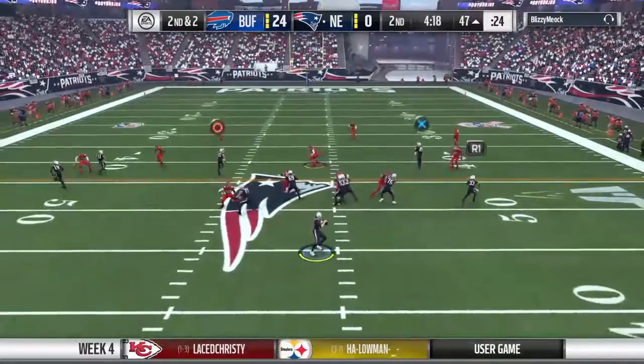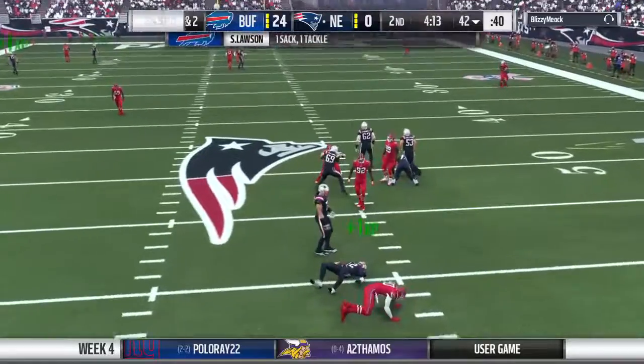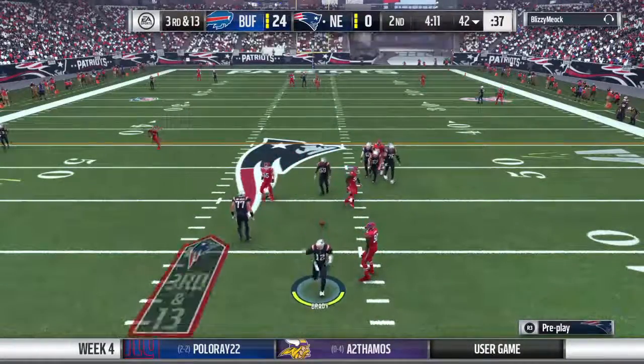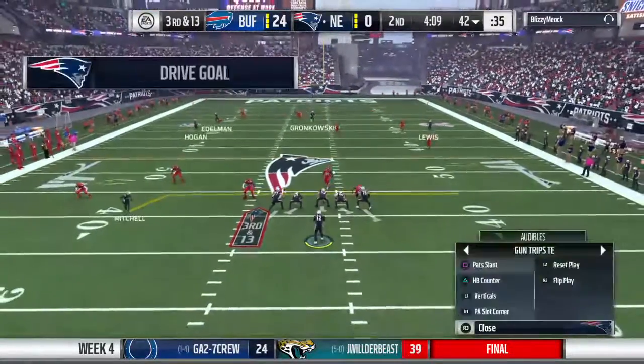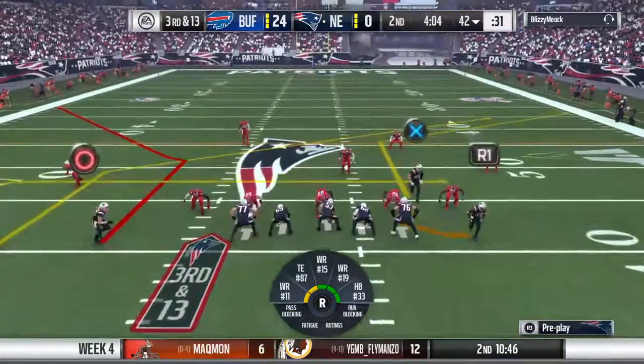Now Brady throwing on second down. And no escaping this time as he'll go down. They got him for a sack. The rookie from Clemson, Shaq Lawson, in there to bury him for a loss of 11.